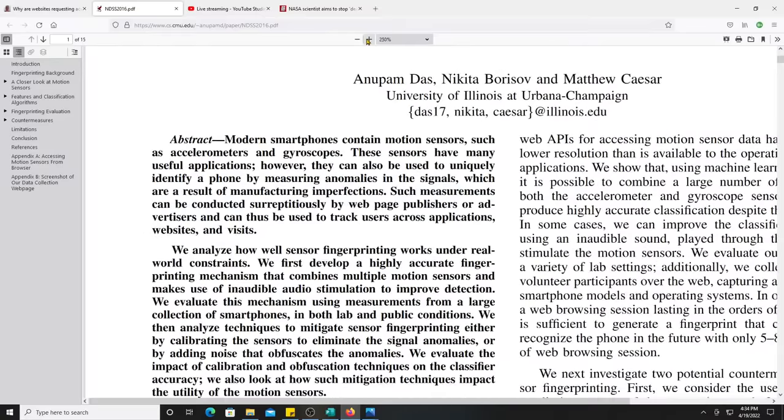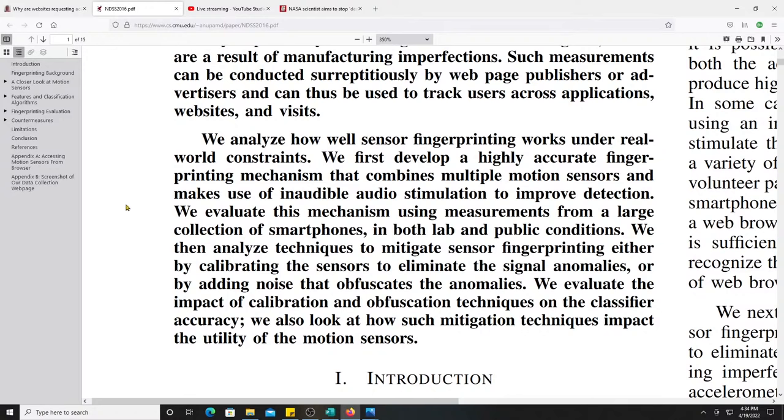Look what they do. Let's look at this. We analyze how well sensor fingerprinting works under real-world constraints. We develop a highly accurate fingerprinting mechanism that combines multiple motion sensors and makes use of inaudible audio stimulation to improve the detection. We evaluate the mechanism using measurements from a very large collection of smartphones in both labs and public conditions. We then analyze techniques to mitigate sensor fingerprinting, either by calibrating the sensors to eliminate the signal anomalies or by adding noise that obfuscates the anomalies. We evaluate the impact of calibration and obfuscation techniques on the classifier accuracy. We also look at how much mitigation techniques impact the utility of the motion sensors.